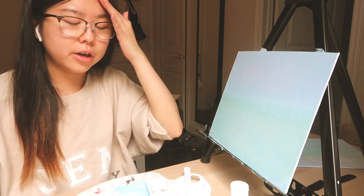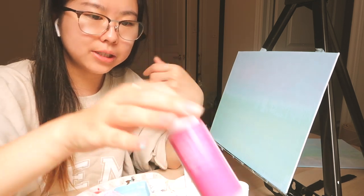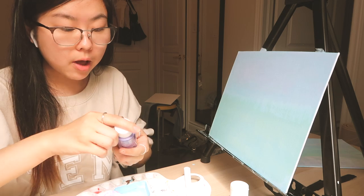Okay, we're gonna start with a darker color first, I guess, and then we'll layer on. That always seems to be my solution to everything, just layer. We're gonna start off with this purple, which is pretty dark. It's called Purple Iris.